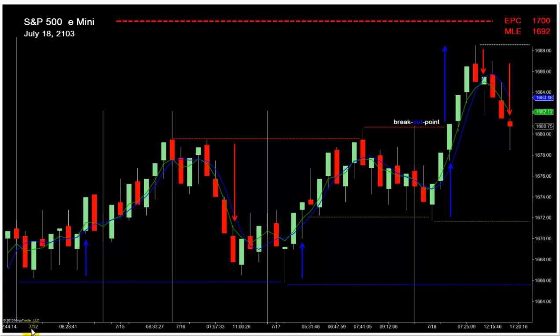You might find that there's some benefit to that. We had support develop on July 12th down at 1666, and the S&P had pulled back to there on Wednesday and auctioned up in the overnight session and retested the high at 1678.79, made a modest higher high.